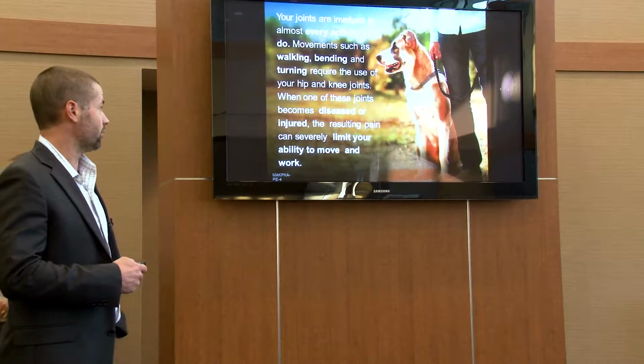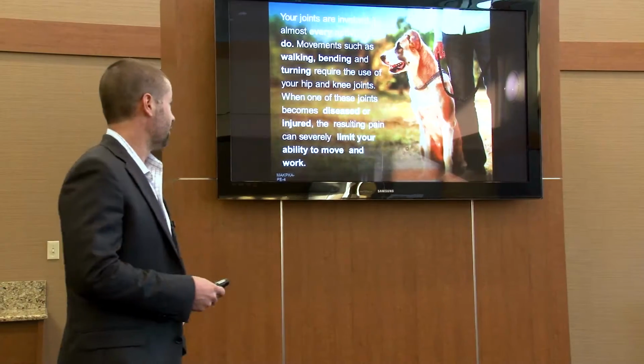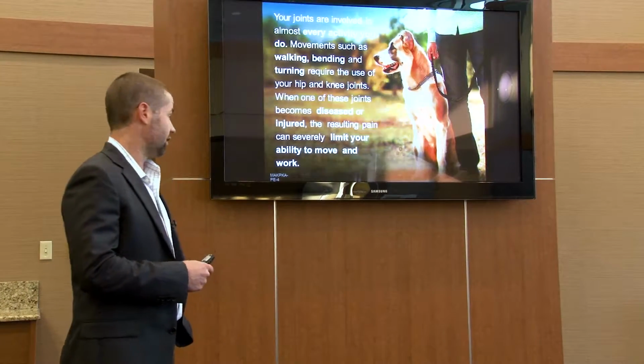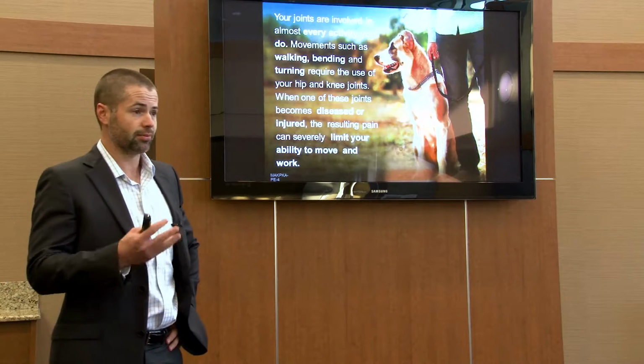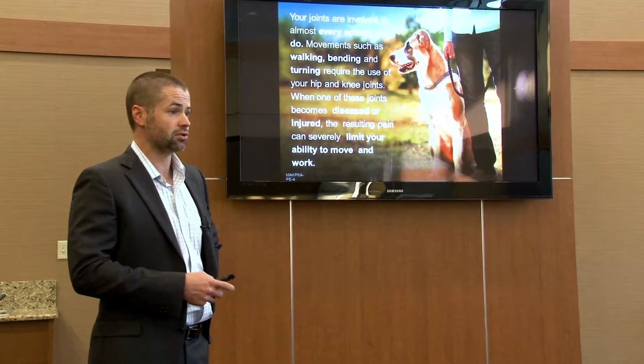This is kind of the same overview we just talked about. Obviously, our joints are involved in everything we do, from walking to getting around, bending, turning, twisting, lifting, going to the grocery store, driving a car. And when these joints get diseased or arthritic, they become painful. And of course, it can limit your mobility, limit your activities, limit your ability to be happy or enjoy the things that you used to enjoy in life.